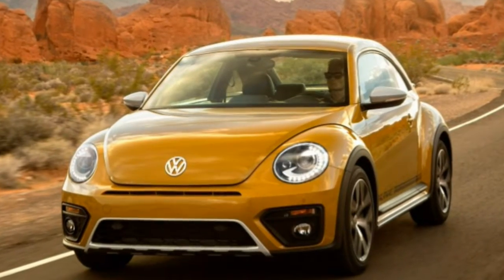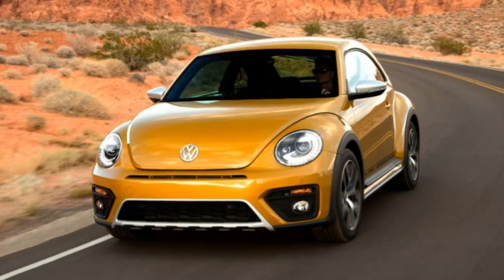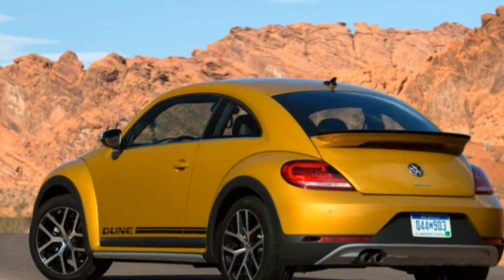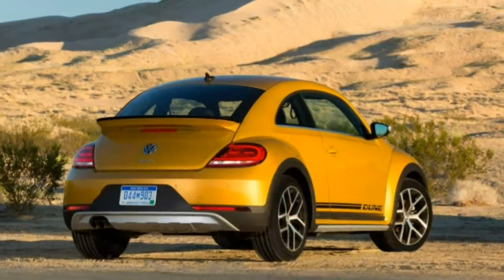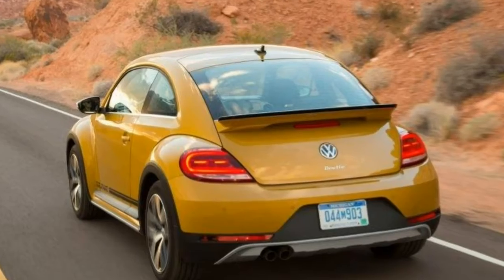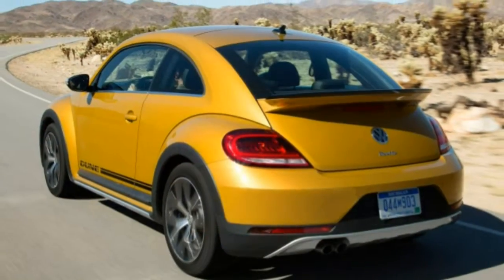Braking. As in other VWs, there is a lack of initial braking force which makes it difficult to slow the Beetle smoothly. There's also a wide range of pedal travel, so stops require more force than expected. But stopping power is impressive. We measured an excellent 115-foot distance in our panic stop test from 60 miles per hour.